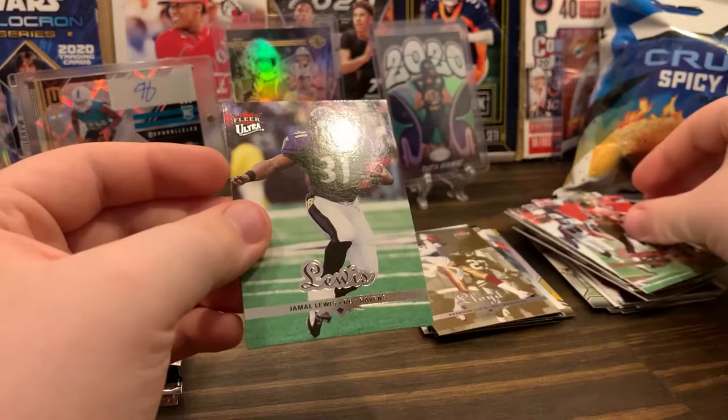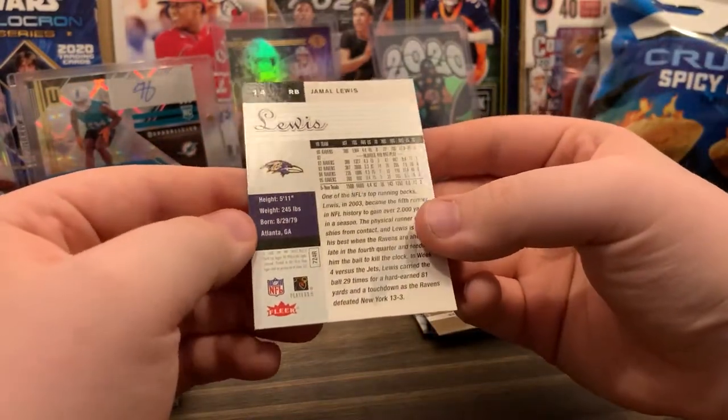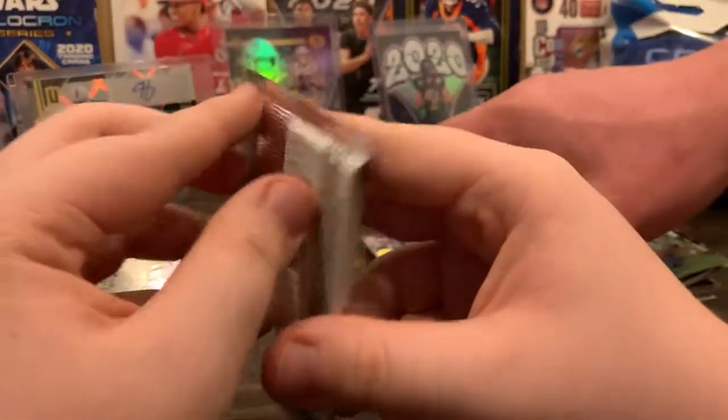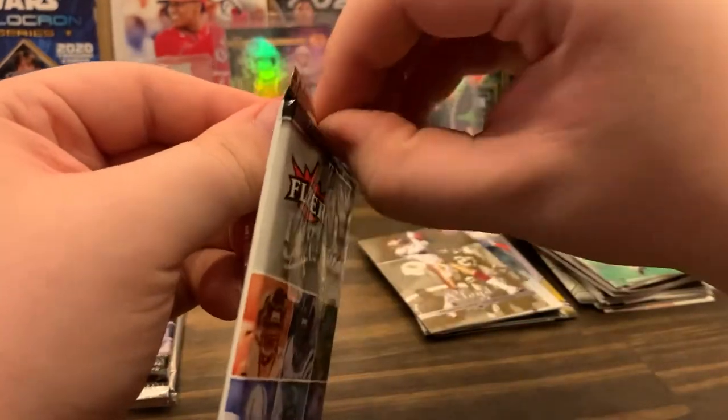Jamal Lewis. Oh, nice. Or don't they tell you in these ones if they're rookies? Not sure. That's definitely not a rookie. All right. No big hits in that. Yeah, over there. I got you, though. No big hits in that one. We didn't expect a whole lot out of these, guys. We're just having a little fun.